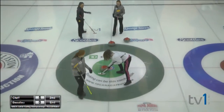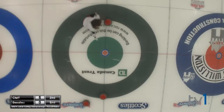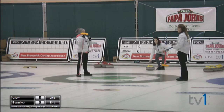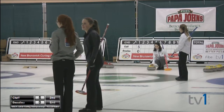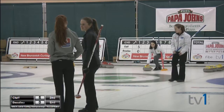It'll go into the 4-foot to the back of the house. So now it's on the back part of the 8-foot. Yeah, good shot. In the house, a really good shot now. They didn't really want that shot to go behind the tee line, because it gives the opportunity for Team Beaulieu to come down and stay in front of that one and make it harder for Team Cluff to remove that rock. But all in all, made it past the guard in good weight.